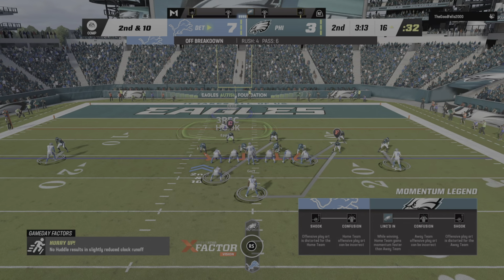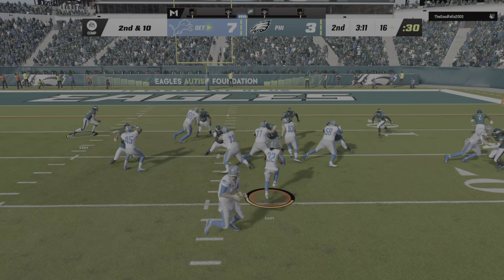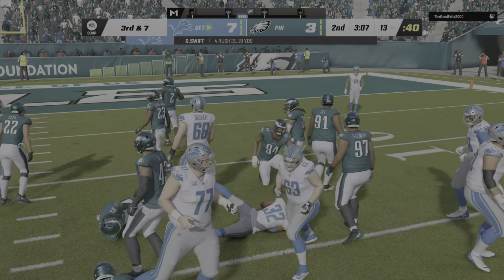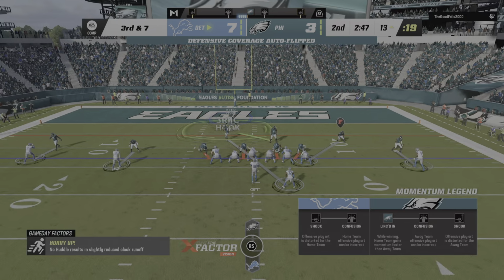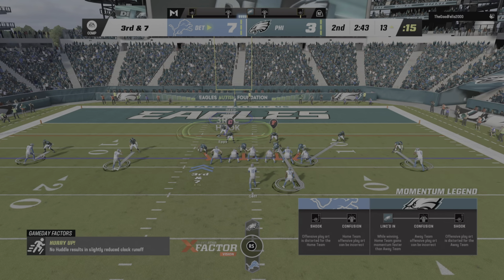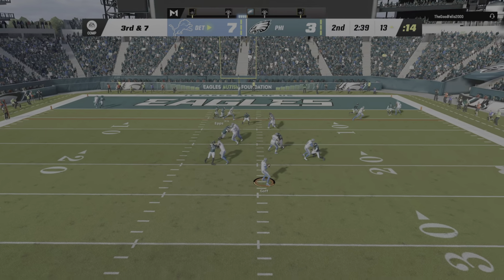So after the incompletion on first, now second and 10. They will run straight ahead with Swift. And they get to him quickly here as he stopped right around the 13. He'll get only three there, so it leaves him with a third and seven ahead. So 7 yards from the first down here as they come up to the line of scrimmage. Throwing on third, Goff.